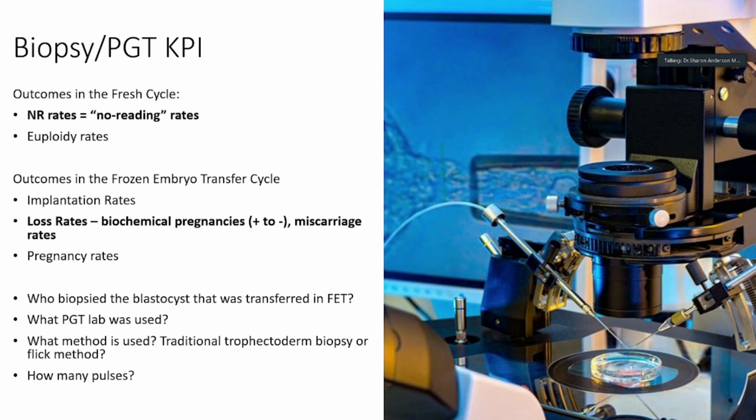and if you do see maybe an embryologist might have a higher loss rate or something, you can even dig down deeper and start tracking things as minuscule as how many laser pulses certain embryologists use to do the biopsies, and you can track that.